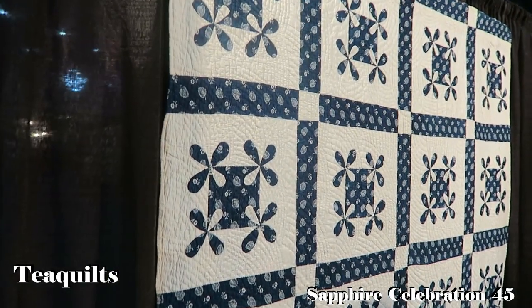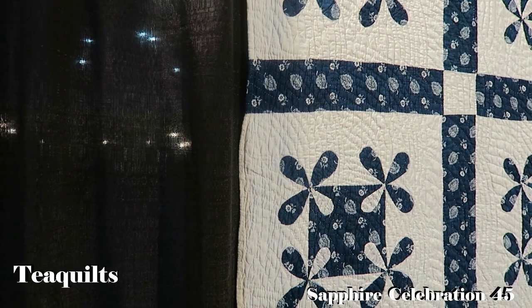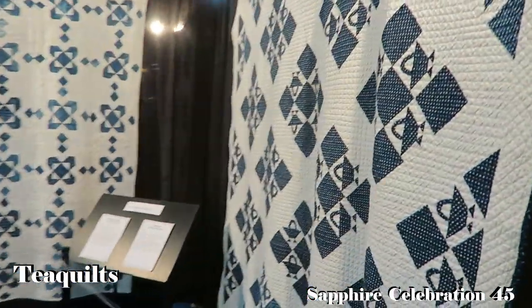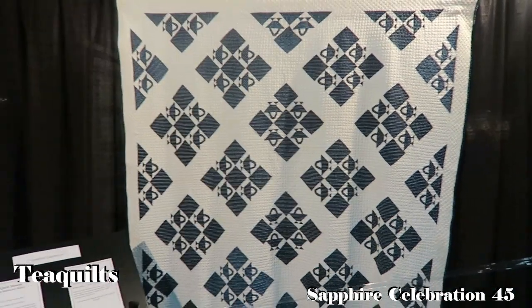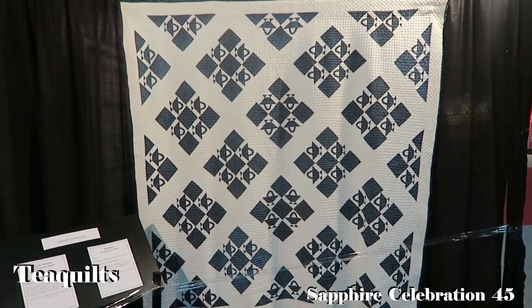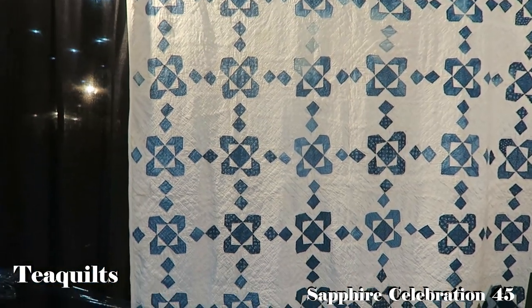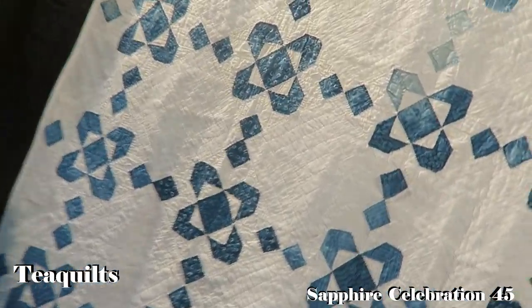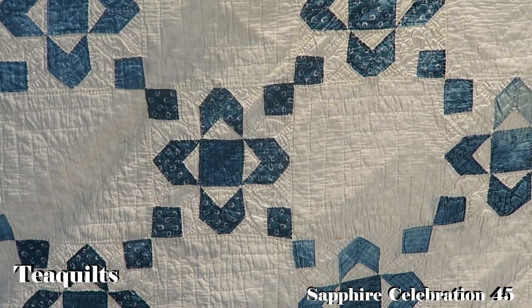This is cute. Instead of just the three in a corner, they added the opposite fabric and put one in the square. It's very nice. The basket block. And I don't know what this one is called. They're calling it Quilt Mosaic. It's on point, so I'll turn you so you can see the block here. That's your block.